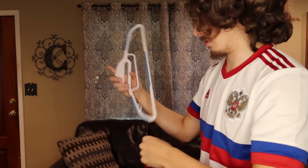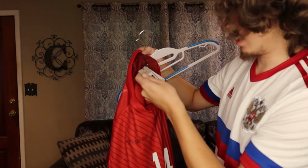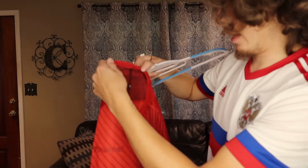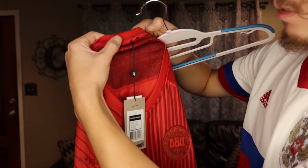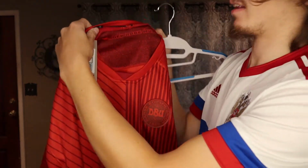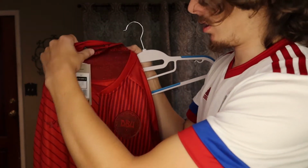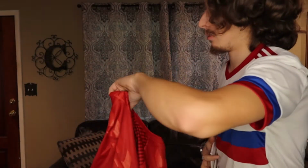Also, let me take it off the hanger for a second. I was able to get it in a size medium, which is nice. We have a feature right here on the top of the collar for Denmark. Then Den Røde Mur. I might be saying that incorrectly, but that means the red wall in Danish. So that's for the fans, of course, their red wall.